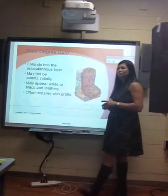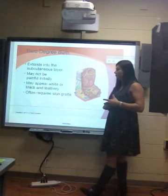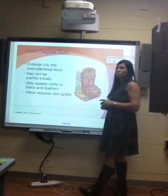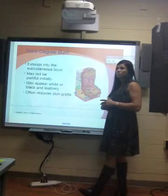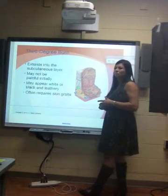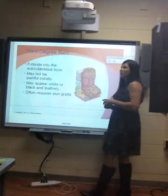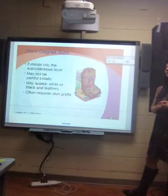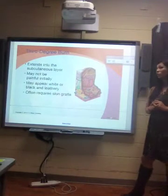Yes, Cherish? When I was on a trip in Tennessee, my cousin burnt me with a straightener, and it was on like 400 and something, but the skin actually did turn black, and then it scarred over white. Would that be second or third degree burn? That's still probably a second degree. Third degree burn is going to go all the way down to muscle.